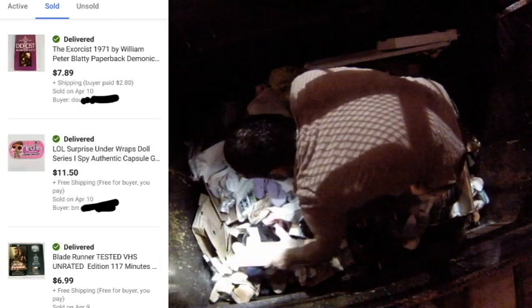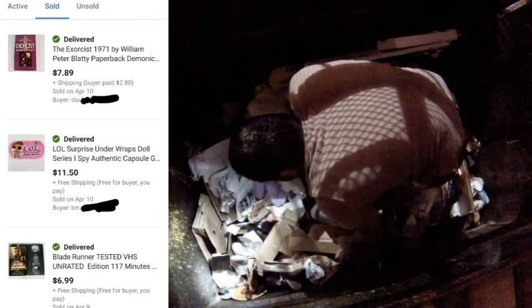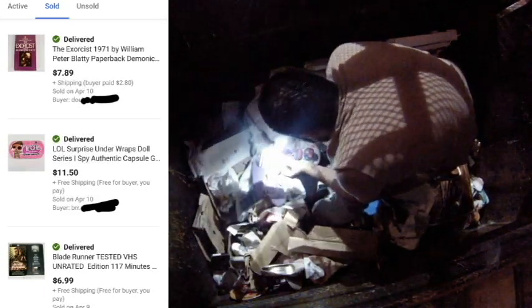Item number 7 I've sold from this trash can. It's The Exorcist, 1971, by William Peter Blatty. $7.89 plus shipping.